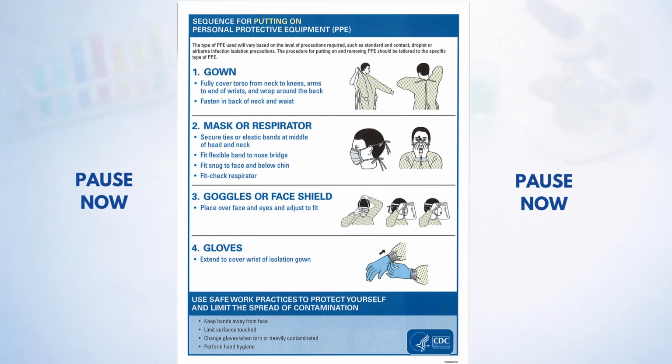This image illustrates the recommended PPE donning sequence. Please pause the video now to review each step before continuing.